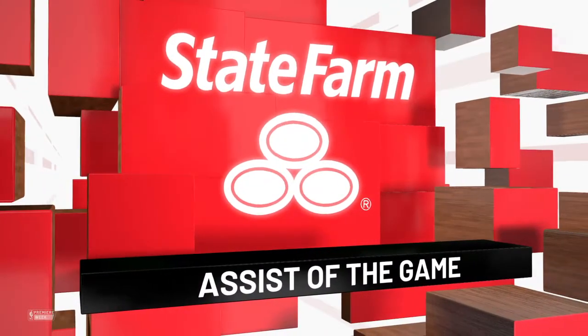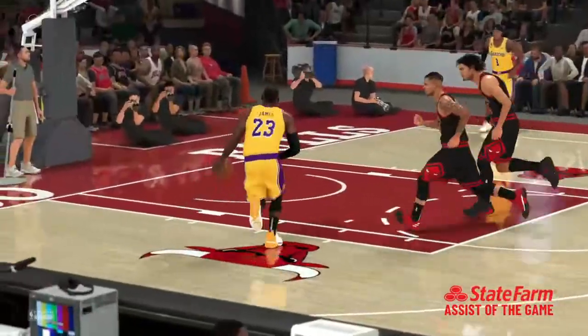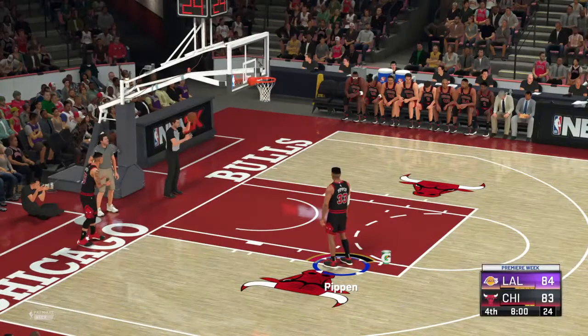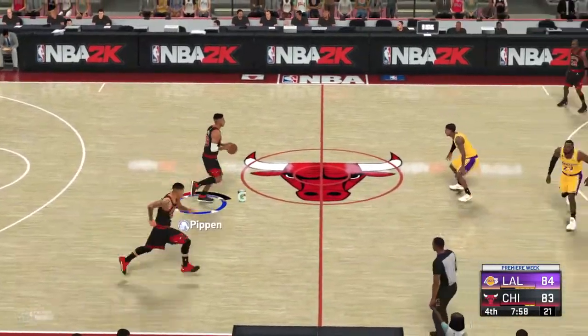And while we can now, let's take a look at today's State Farm assist of the game. And how about the big fella here showing us he's got some point guard skill here with the tremendous setup. I'll tell you, in today's game, you want skill and decision-making at every position.